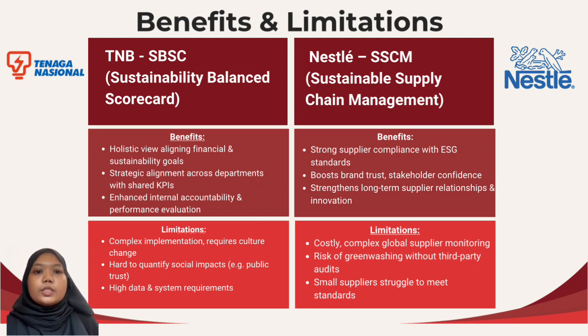And lastly, small suppliers, such as rural farmers, often lack the digital tools, ESG knowledge, or infrastructure needed to comply with Nestle's requirements. This makes it difficult to achieve full traceability and compliance across the entire supply chain.